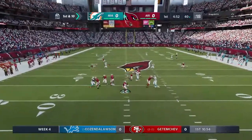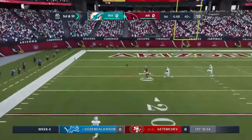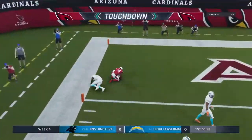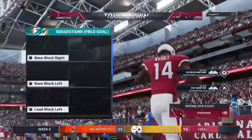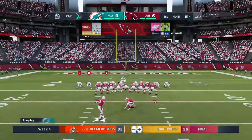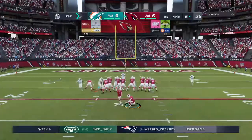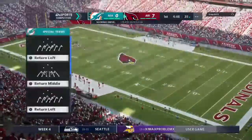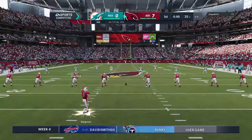From the gun, Murray being chased out left. Oh, he's going to take a shot right away. Got a man, it's caught inside the 10. And he'll take this one in for the Arizona touchdown. A big play there with touchdown number 7 on the year. And the Cardinals have taken the early lead. And the Cardinals will go up 7-0. Makes the score Cardinals 7. Dolphins, nothing.